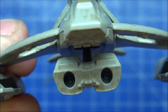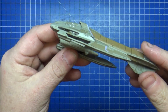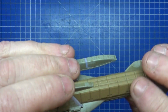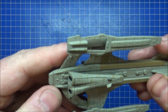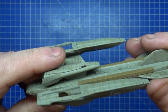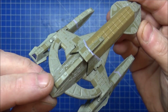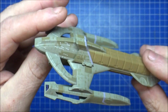Yeah. It's nice enough. Very nice. Like I say, it is quite a good standard substantial ship. Quite like this. Looks like the metal on the top. It doesn't look as fully detailed without me tapping it and getting into trouble. Yeah. Quite nice. Yeah.